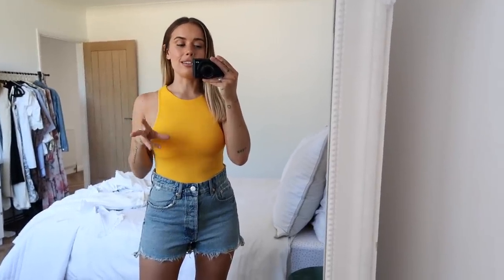Two items from this haul paired together. We have the famous Zara body in a yellow. This actually comes off slightly different when I'm looking at it in the viewfinder on the camera, but it's a sunset kind of deep, rich yellow. It's really, really beautiful. Brings out a tan quite well, I would say. Although if you are quite warm toned in your skin tone, it might make you look a little bit more ashy just because it's such a warm yellow, if that makes sense.